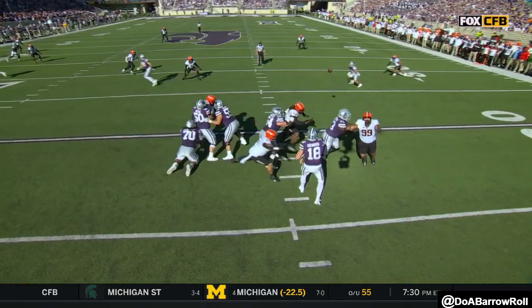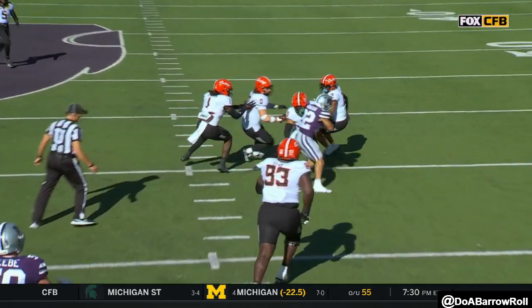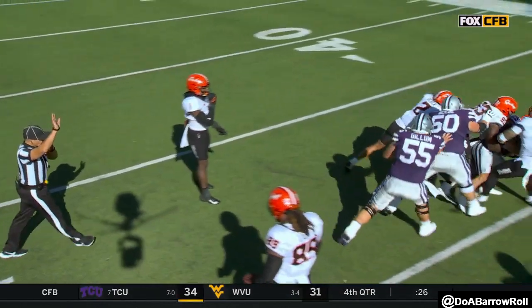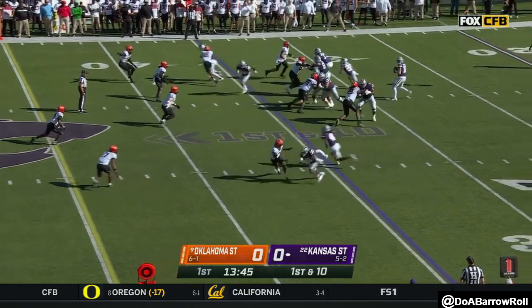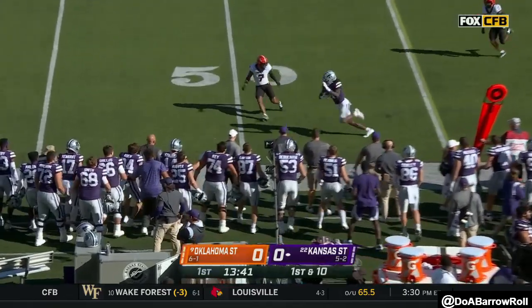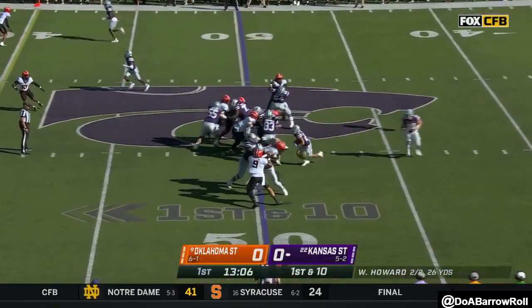Can you get Deuce Vaughn in space? Yes. Do they want to do that consistently? Absolutely. Feel like he has a speed and quickness advantage against a new set of linebackers. Safety who was injured on one of the final plays last week in that comeback against Texas. Howard to throw again. This is wide open from the 50.